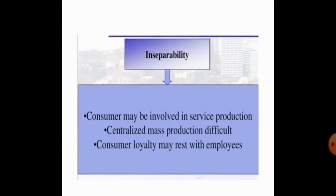Next, let us see the topic of inseparability. The consumers may be involved in service production, and centralized mass production is difficult. Consumer loyalty may rest with the employees. Loyalty means giving belief, so the customer's loyalty may rest with the employees. This is the major thing. And centralized mass production is very difficult. Centralized mass production means whatever the production is, it has to be found in the centralization.